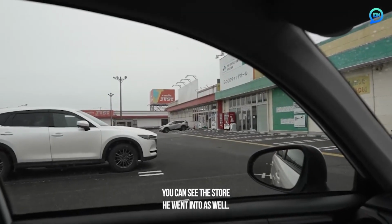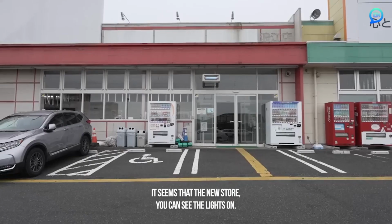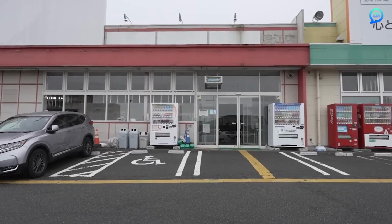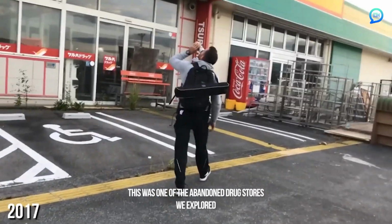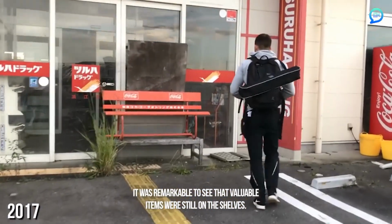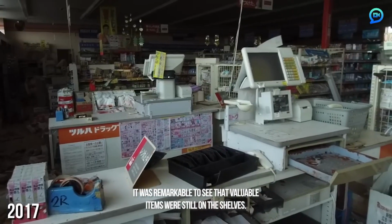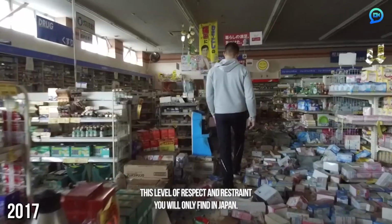There you can see the store we went into as well. Seems it's in use too. You can see the lights on. This was one of the abandoned drugstores we explored. Despite being abandoned for years, it was remarkable to see that valuable items were still on the shelves. This level of respect and restraint you will only find in Japan.